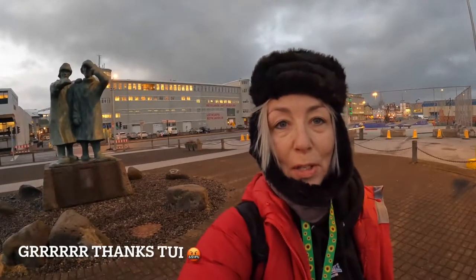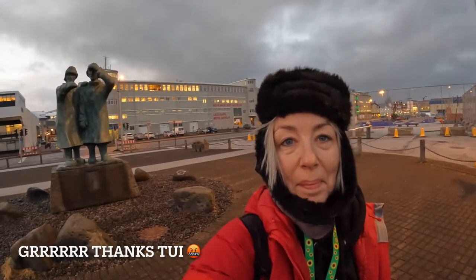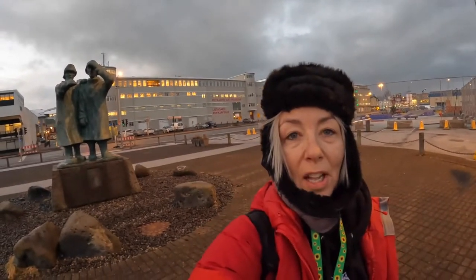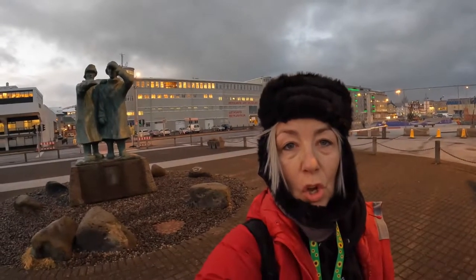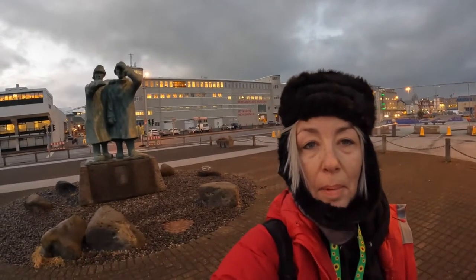Day two of my holiday. Well, technically day three, but I don't count day one because it was terrible. So I'm just starting out. It is about 10:45 and the sun's not long come up. I'm going to go and have a little explore of Reykjavík.